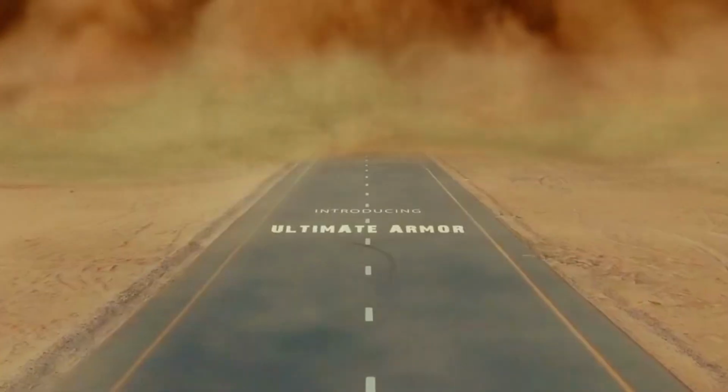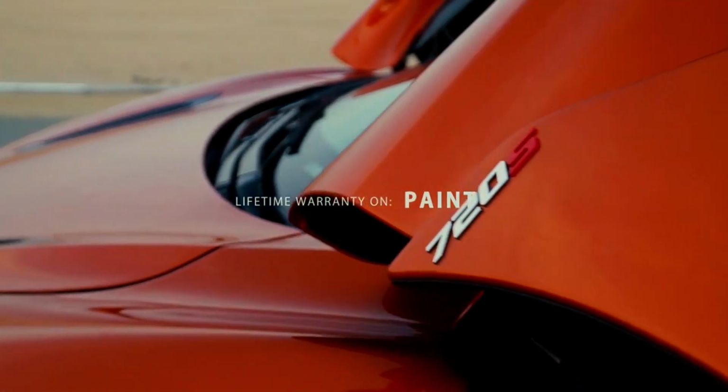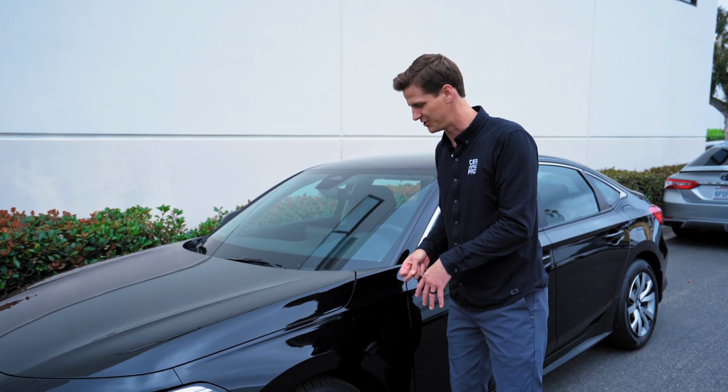So we have a brand new 2023 Honda Civic here. It's getting the Ultimate Armor package, which includes a ceramic coating on all exterior surfaces of the car. That, of course, includes glass.